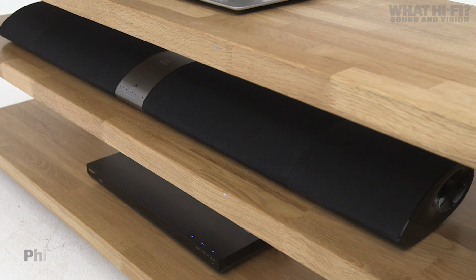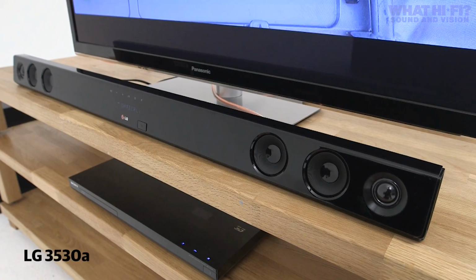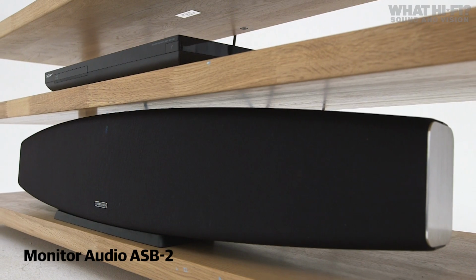If you're looking to improve your TV sound but don't have the space for a full 5.1 surround sound system, then you may well be in the market for a soundbar. But what should you consider when buying one? We've pulled together some of our favourites, including the Philips HTL 9100, the LG 3530A and the Monitor Audio ASB2 to give you some tips.